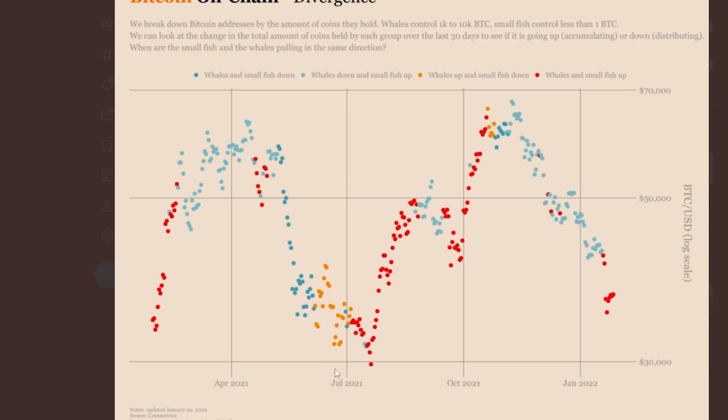The difference is in July of 2021, you first started to see whales buying Bitcoin from the small fish. So the small fish were panic selling Bitcoin here into the hands of the whales. And then the whales formed the bottom here and up we went. So yeah, it's extremely interesting to see how the Bitcoin is moving between whales and retail investors.